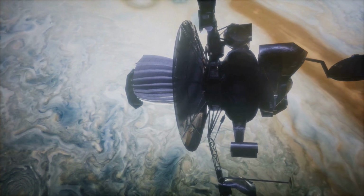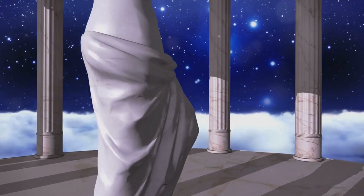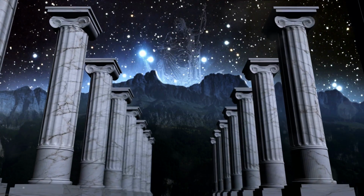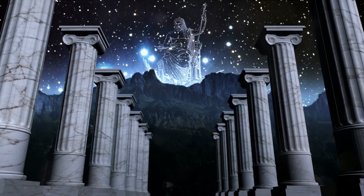Its presence in the night sky has been crucial to navigators for millennia, helping to guide journeys across land and sea. In mythology, Jupiter was the king of the gods, the ruler of the heavens and the bringer of thunder. Today, it continues to captivate us, not with thunder, but with the promise of knowledge and the allure of discovery.